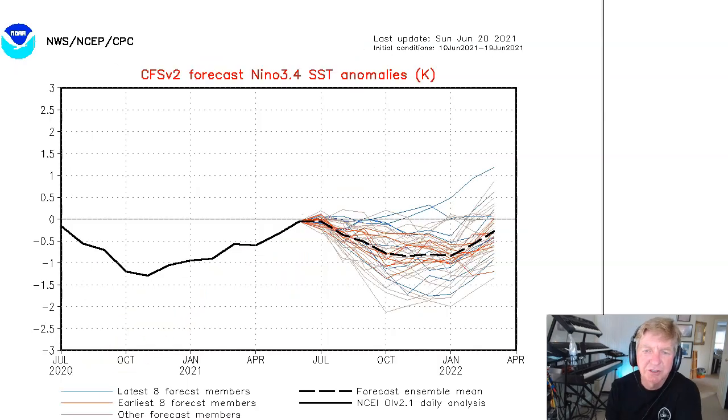So where are we supposed to be, 6 months or more from now? The CFS version 2 forecast for sea surface temperatures in the official Nino 3.4 region. Today, we said we're about neutral, and that's what the model's saying. The solid line is past performance. Here's the forecast, so the July line right here is really the middle of July. So we should be holding till about the middle of July.